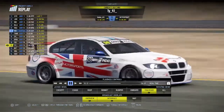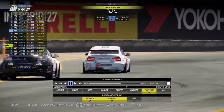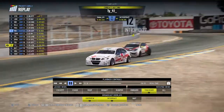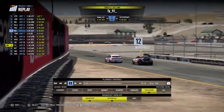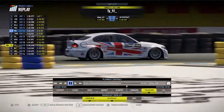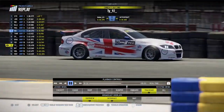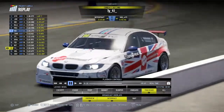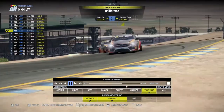TY there with Intrepidi going around the outside, or trying to go around the outside. TY's tyres look like they've seen better days, just needs to cool the tyres down. And Intrepidi might have a look into the hairpin here. Into the hairpin we go. TY goes wide. In fact, he goes very wide. He almost hits the wall. Intrepidi goes through. And TY down to 12th now. So TY just going more and more backwards in this race.